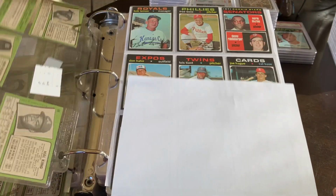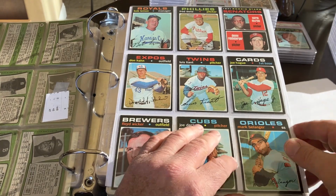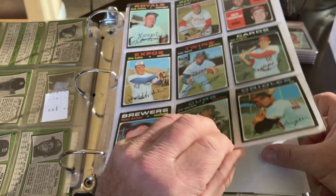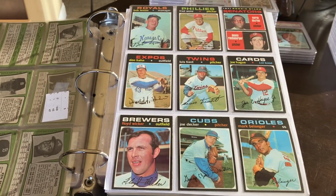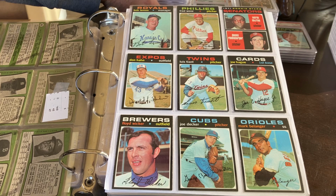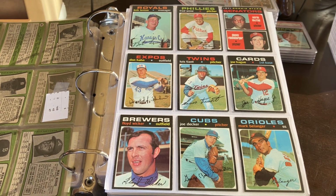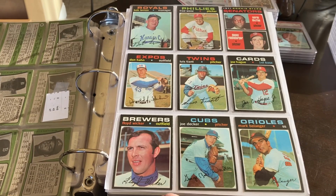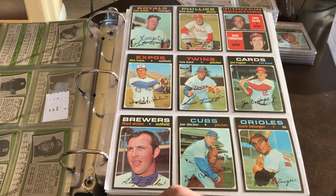All right, now we're into the... All right, well, there's nobody graded on this sheet, so you can view the sheet of raw while I go get the next stack. So here's my stack of 100 through 199. What we got here? Norm McRae and Denny Riddleberger, rookie. I don't think they mounted anything.